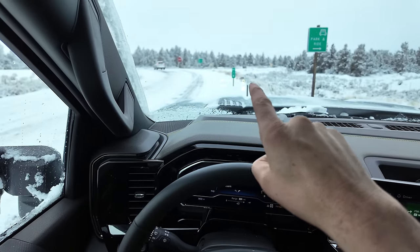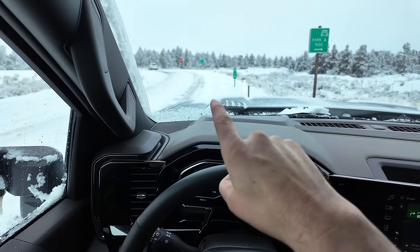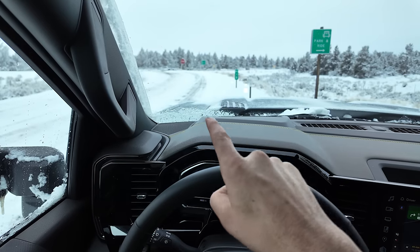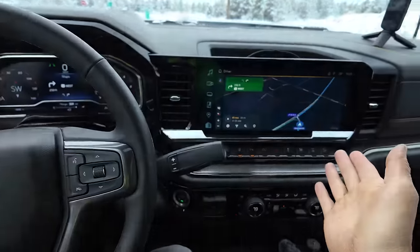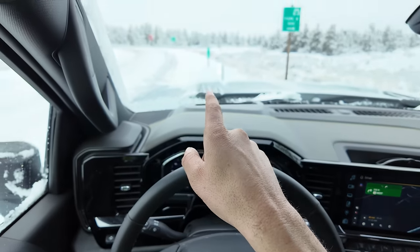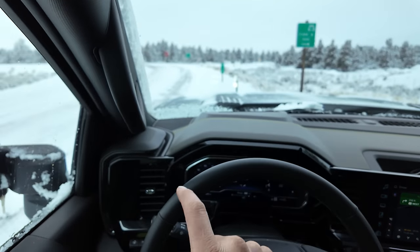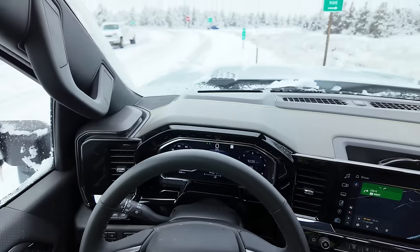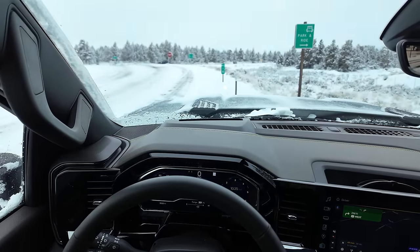It's got my speed, the speed limit, and then over here, like I said, it's gonna be real hard to see in this camera, but is your GPS direction. So you don't even have to look down to get your direction, see where you go. It's right here in your screen. I thought that would be super distracting, but once you adjust your brightness and all that and how you want it, it's actually pretty nice.